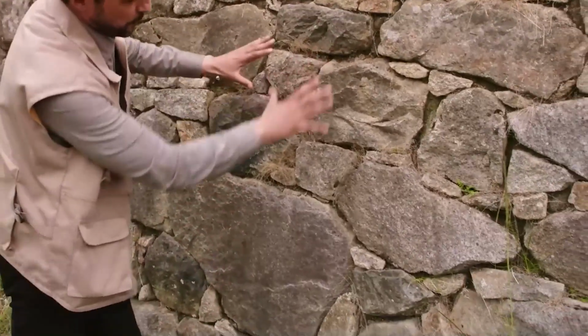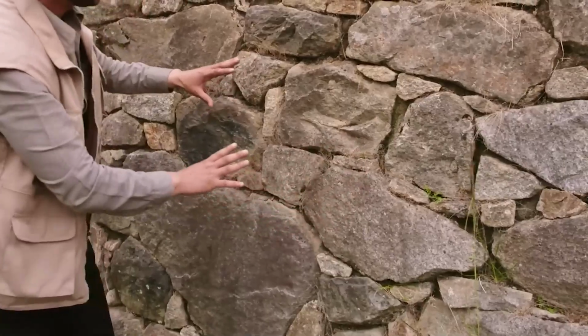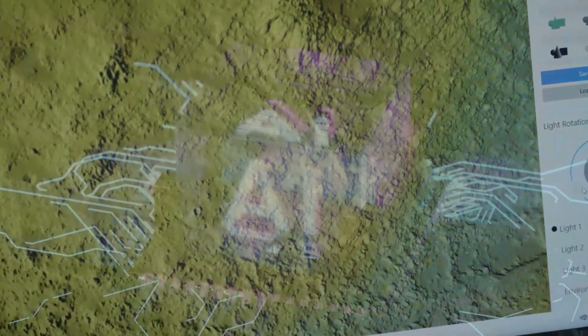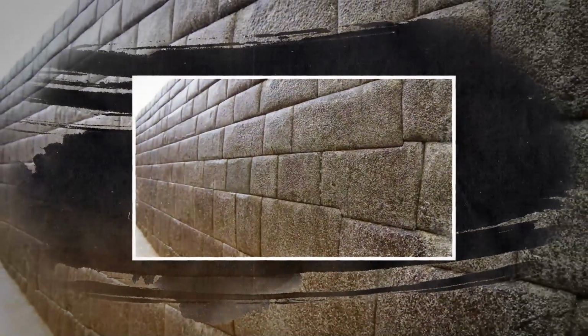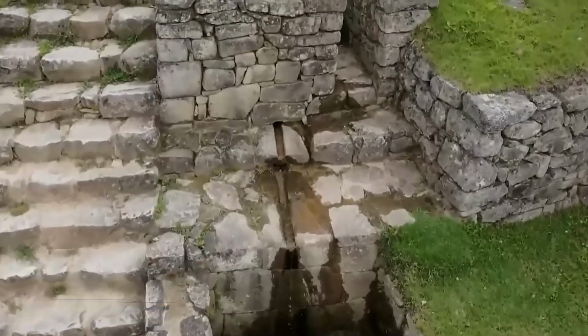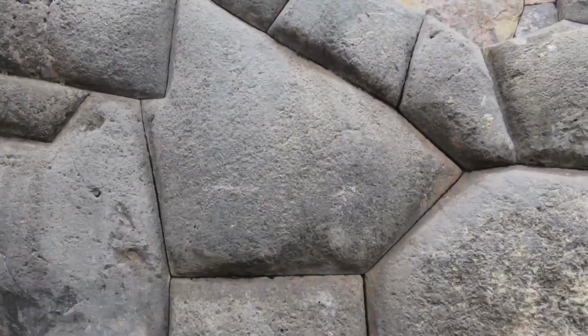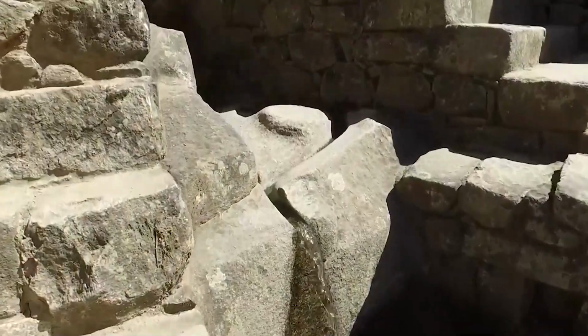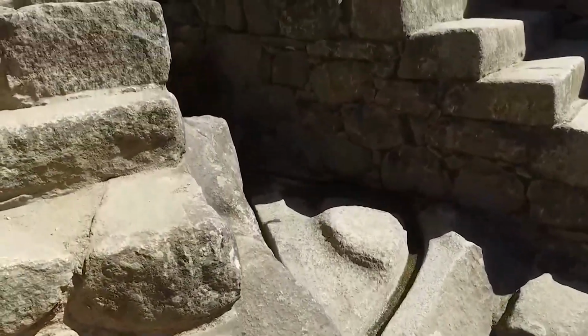Scientists are now looking at the tool marks left on the stone with high-power microscopes. What they found is making the mystery even deeper. In 2025, an artificial intelligence program looked at thousands of photos of the stone cuts. It found 47 different ways the stones were shaped. Some of these methods have never been seen anywhere else in history. It is like a library of engineering that we forgot how to read.